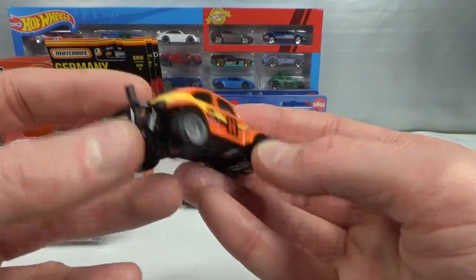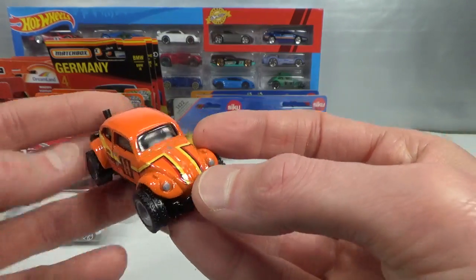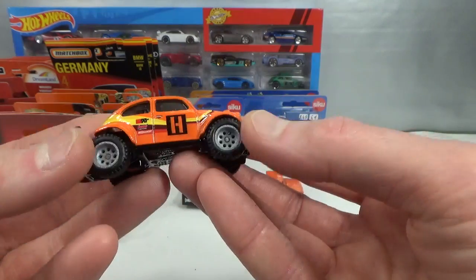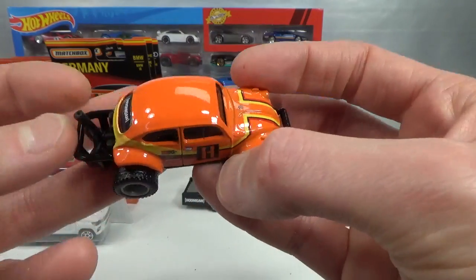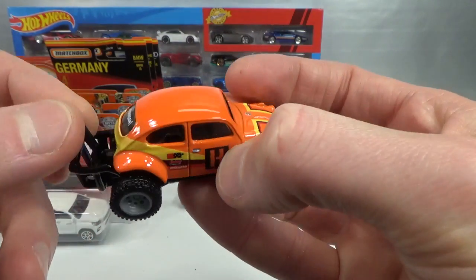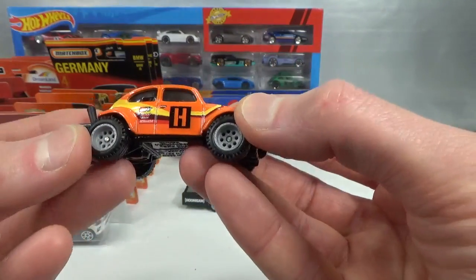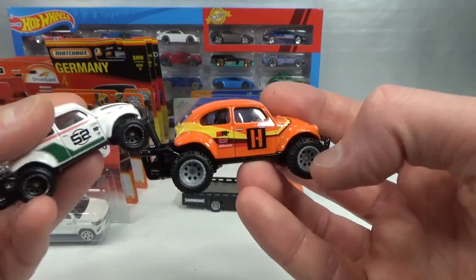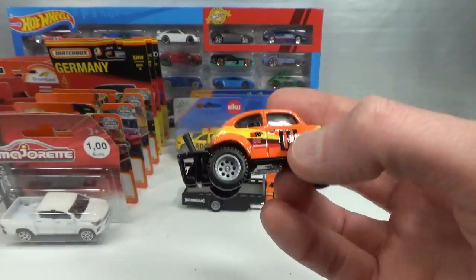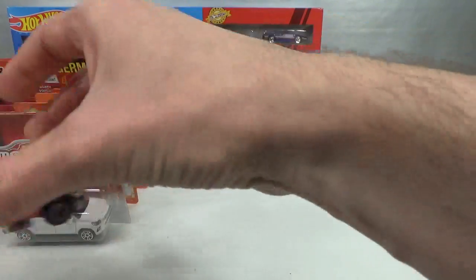And then we got that same Baja bug. A different deco, of course. This time we get a black plastic engine with exhaust sticking out. Same wheels, but grey instead of black. Cool. Very pleased to have found these.